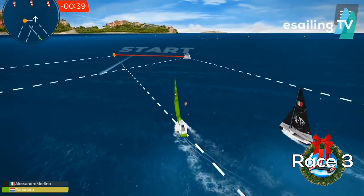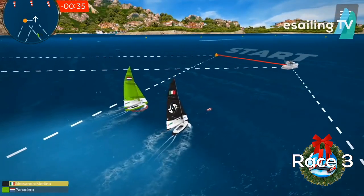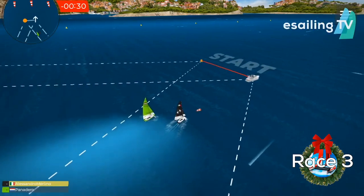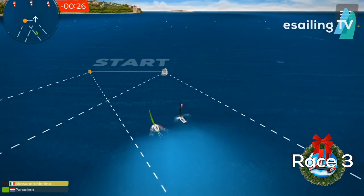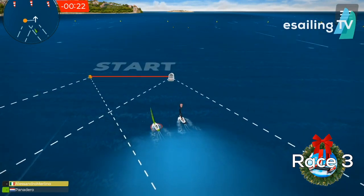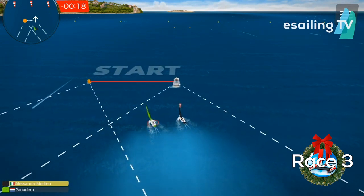It's a match race. Don't lose your partner, don't lose your opponent. You have to be close to them, and then you need to fight for your position upwind. And it looks like we're going to have a fight. Both skippers are learning more and more and getting better and better in this duel mode. It's a BO5, or best of 5. It's race number 3. 20 seconds to start. Who will get the best start?